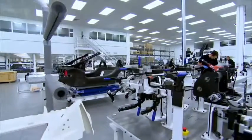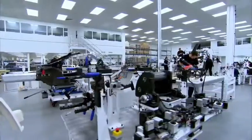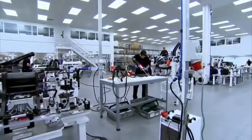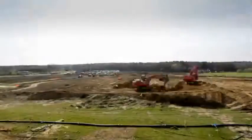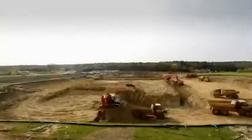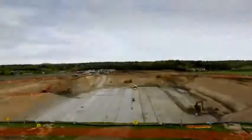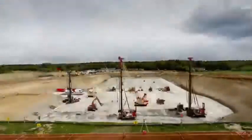Currently, the new car is assembled within two separate buildings. But to streamline the process, a new facility is being built to house everything under one roof. And if the company is to make this a viable project, they need to ramp up production from 10 to over 80 cars a week.